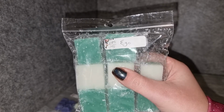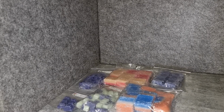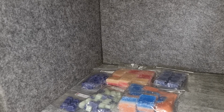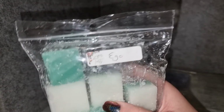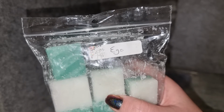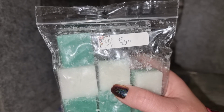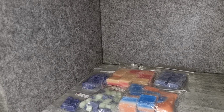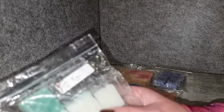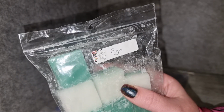So next up I have Ego, so another block of band bag pieces. I feel like I know what it is, but I also need to sniff it to make sure I haven't confused it with something else. Yes, I'm pretty sure. Oh, let me check. I think I have this. Yep, do it. So this one is Mac Apple and French Baguette.